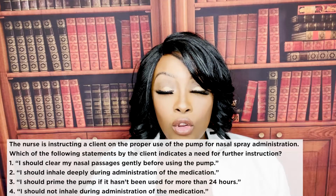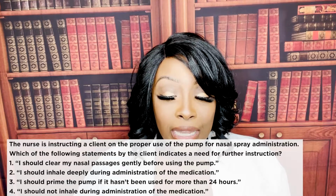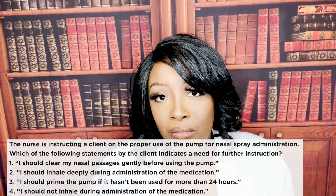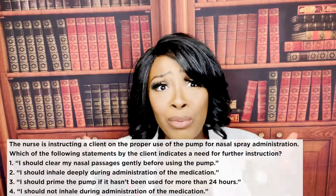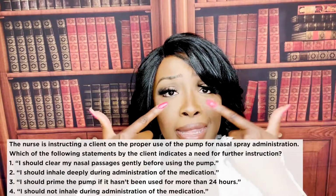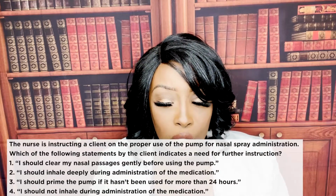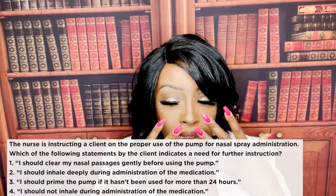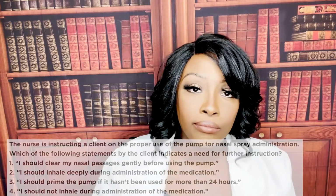And guys, the one that requires further teaching, or the one that's wrong, is the one that says I should inhale deeply during administration of the medication. Go back to the question. What kind of medication is this? A nasal spray. So why are you breathing deeply? You want that medication to get in your lungs, or you want it to go in the nose? It's nasal spray. We want it to stay there in the nose. So why are you breathing in deeply? We're trying to get it absorbed here in the nasal passages. So that's the one that's incorrect, okay? We want the medication to remain in the nasal passage right here. It said right there in the question, pump for nasal administration.